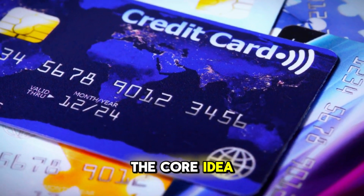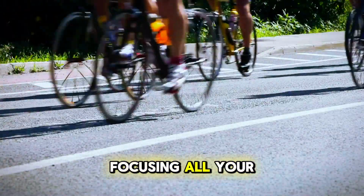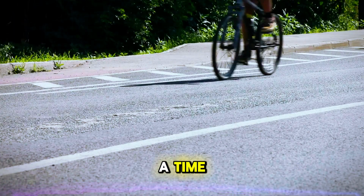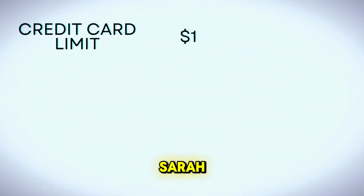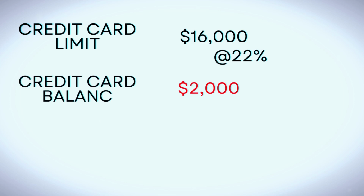The core idea is to use a credit card with a high limit as your primary financial tool, focusing all your financial power on one debt at a time. For John and Sarah, their credit card has a $16,000 limit at 22% APR. So we will use this card as the debt tool. Remember, it only has a balance of $2,000, which leaves us $14,000 to work with.